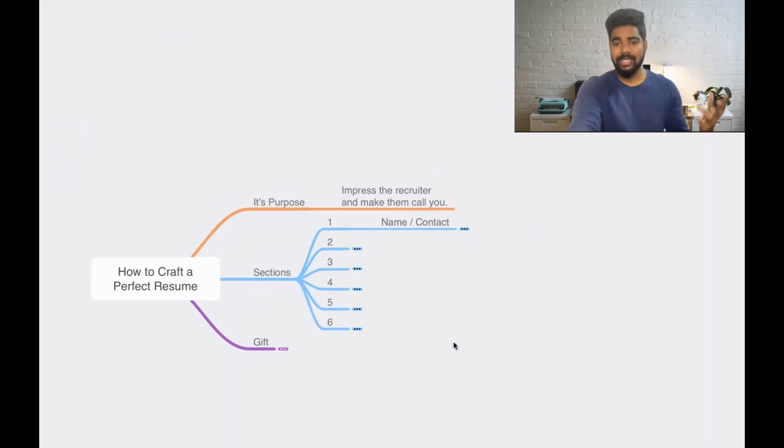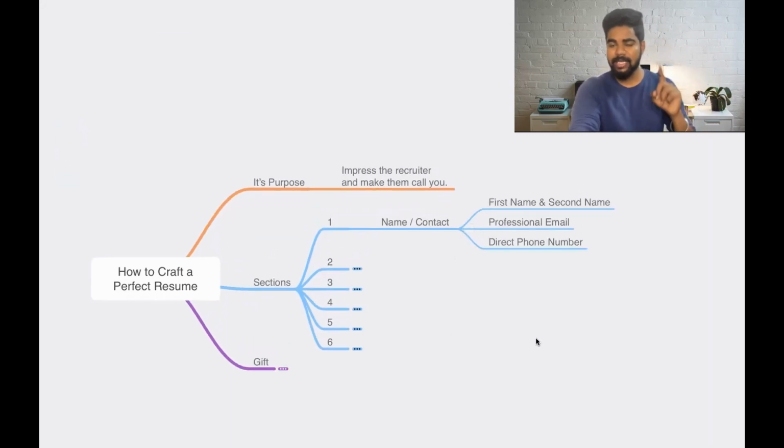It might sound very simple, but it is something which is necessary. First thing, you need to put it in this format: first name and second name. Make it very simple, neat, put it on top of your resume, because whenever a recruiter is looking at a document, the first eyesight will be going to your name. That's the identity of yours. So you should be having it in a proper, well-written manner.